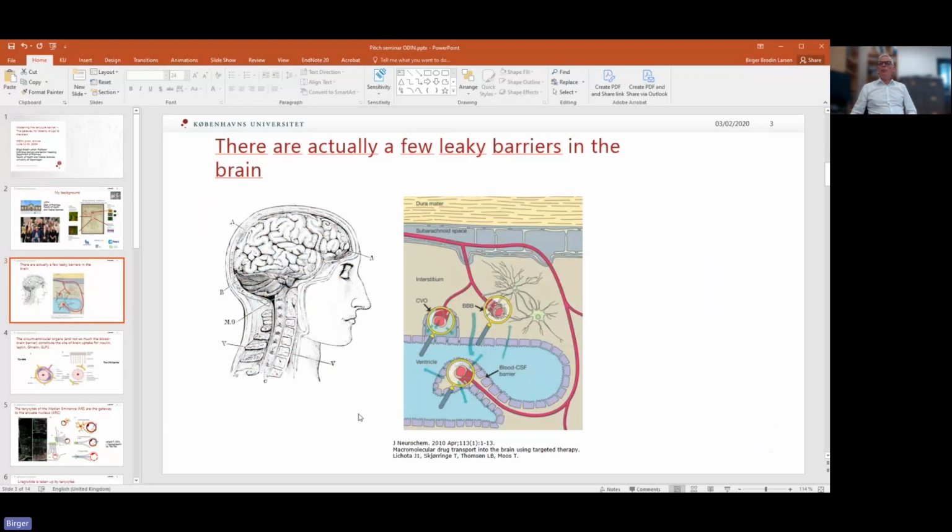Then when we look at brain uptake of drug compounds, we normally work with the blood-brain barrier, which is simply the capillary wall of the capillaries, the smallest parts of the vasculature in the brain. And here you see a schematic of these capillaries entering the brain. You see this drawing here on the right-hand side, and you can see the red is capillaries going into the brain, and where BBB is written, it's the so-called blood-brain barrier, the very, very tight capillaries of the brain vasculature.